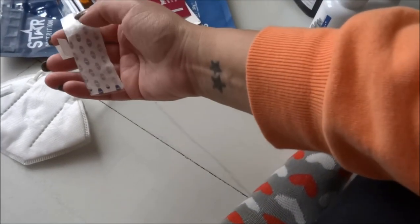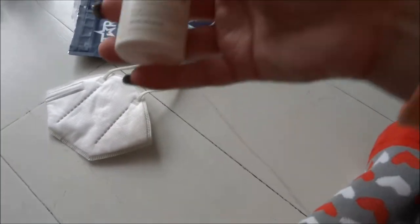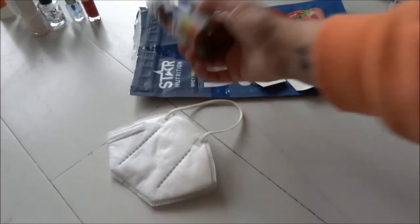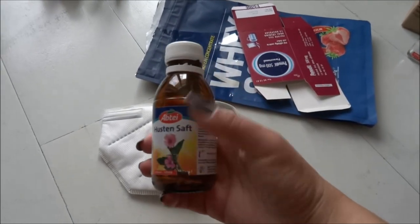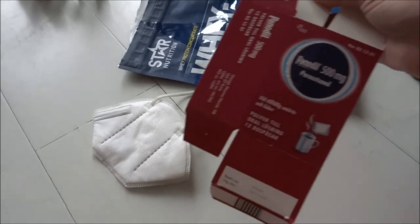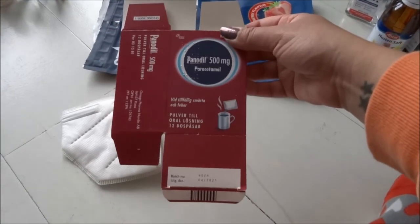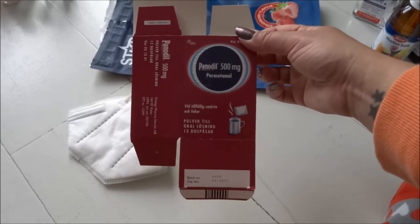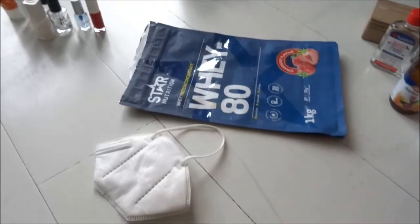I think this was a Band-Aid. Yep. We have some salt water spray for my nose. We have Hustensaft I had to buy in Germany because I was coughing so much. We have some paracetamol that you have like a tea. Really good. They don't sell it in every pharmacy, so sometimes it's hard to get a hold of, but it's really good, and if you find it, do buy it.